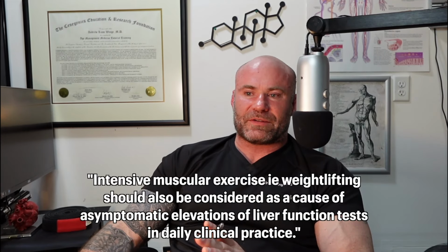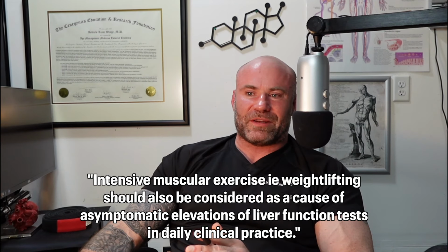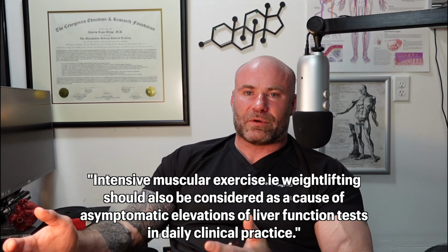But regardless, they said these findings highlight the importance of imposing restrictions on weightlifting prior to and during clinical studies. And there we go. Intensive muscular exercise, i.e. weightlifting, should also be considered as a cause of asymptomatic elevations of liver function tests in daily clinical practice. Boom, there you go.